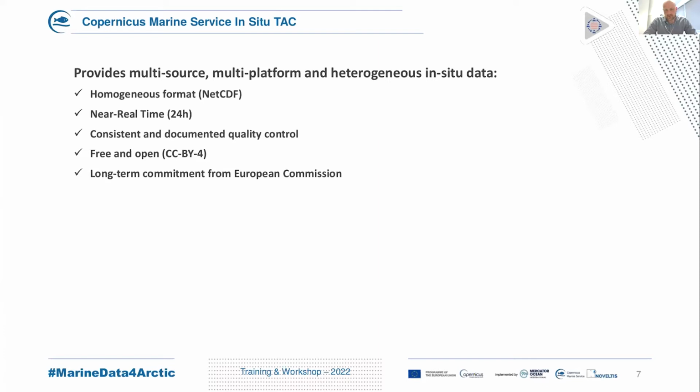and this is all documented. So all our procedures are transparent. So you can go to our website and check out what has been done to the data from our side before we provide them. Also, real-time data undergo automatic quality control before they are provided online. And all the data are free and open, and you can use them as you wish.